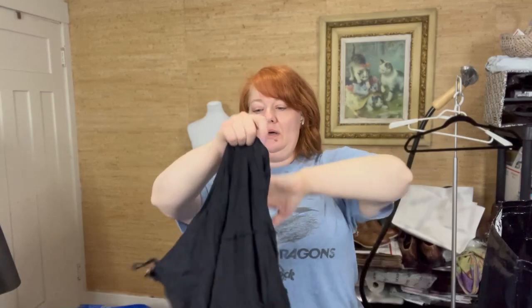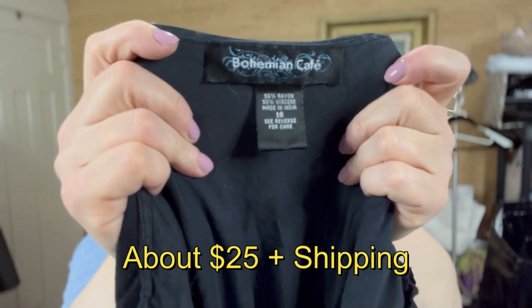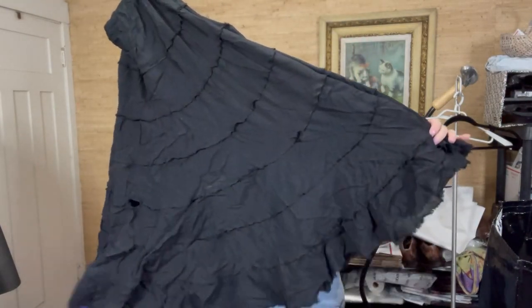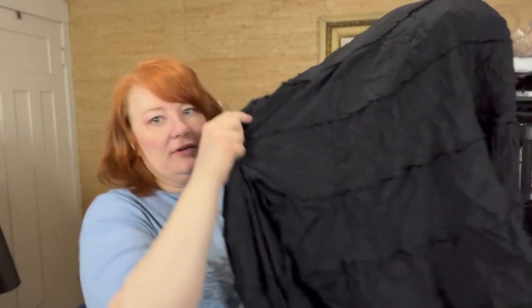Okay. Oh yeah. This I was excited about finding. I think this will do well. This is Bohemian Cafe. I've never seen this before. Size 16, rayon and viscose. I have to fix it in the back, but look how cool this is. It does have a tier that has ripped apart, just at the seam at one of these tiers, which will be easy to hand stitch. Okay, hello cottagecore.